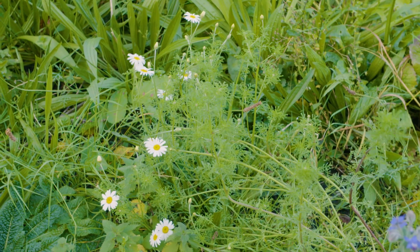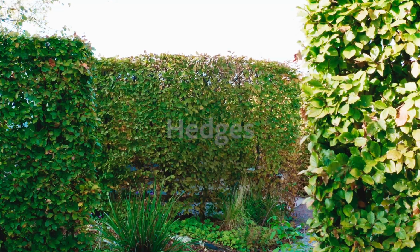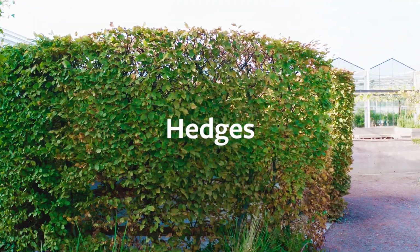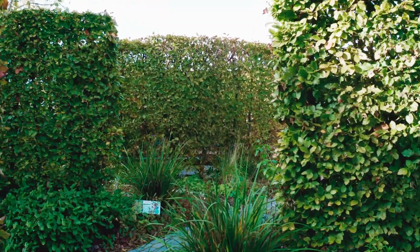Think about letting so-called weeds such as dandelions and clover flower, or go the full hog and sow a wildflower meadow. Where possible, use living plants as screens or boundaries. These work as green corridors for wildlife, as well as being good spots for hedgehogs to forage, birds to raise their young, and bumblebees to nest at the base. Hedges provide lots of other services too, such as helping to reduce flood risk and capture airborne pollution.